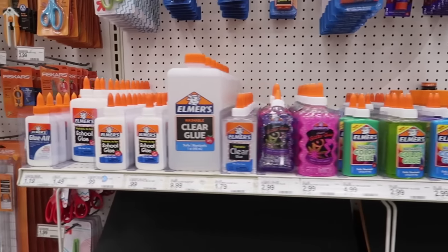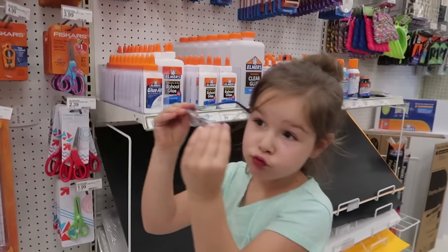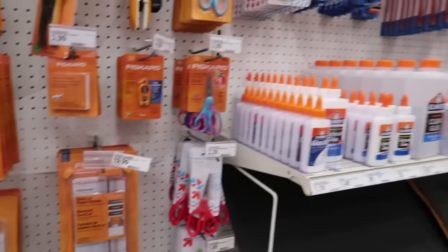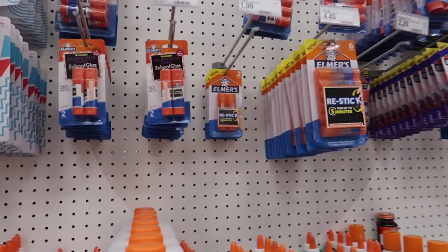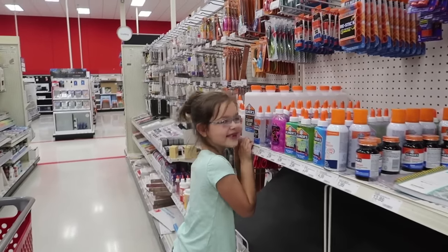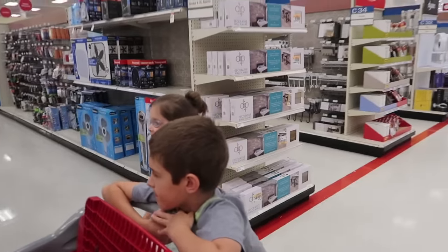We're looking for super glue. You see my glasses? Yeah, they need to get fixed. Mod Podge. What is Mod Podge? It's like a crafty glue. Glue sticks. Okay, we gotta go find super glue. Somebody's in a goofy mood. What are we getting? It's been a while since I've taken these two shopping, and they are super entertaining. They're just cracking me up over here.